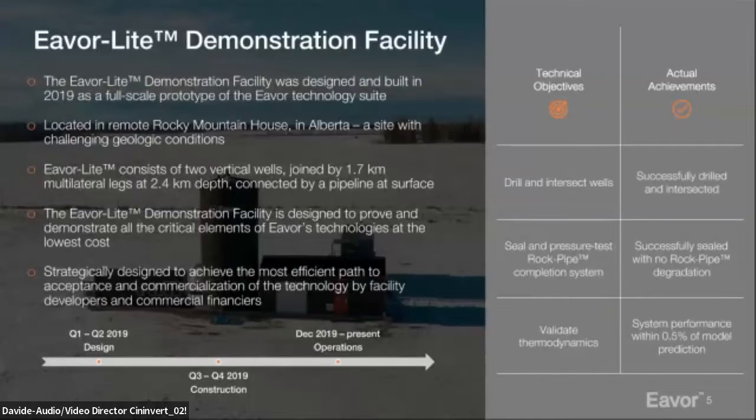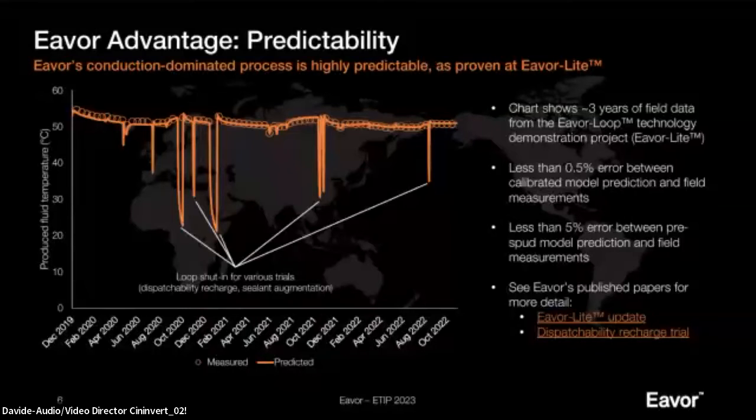The last big target of ours was to validate the thermodynamics of the system, to prove that the models we developed and the math we were looking at was accurate and correct. And we had a lot of success with this as well. We had 2 different models we were comparing. One was based on pre-drilling knowledge, so our geological prognosis and other understanding of the formations. And then we did what we call the history match model, which was developed using inputs post-drilling.